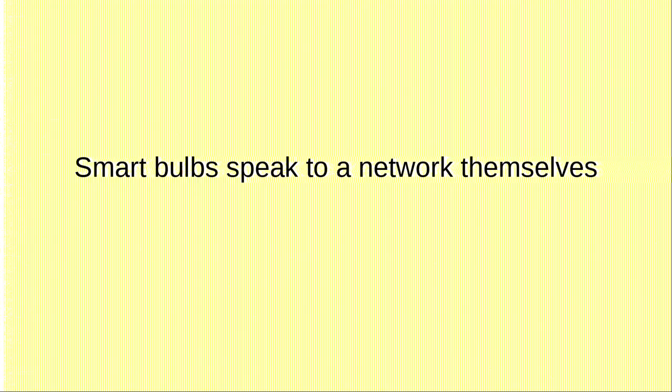They're much less interesting. Smart light bulbs speak to a network themselves, and what that network is varies massively. There's a lot of competition in this space. There's a lot of innovation, which is really not the right word, but there's a lot of people trying new things. I think innovation implies that you maybe build something better rather than merely different. Not so much here. So there's a variety of protocols.